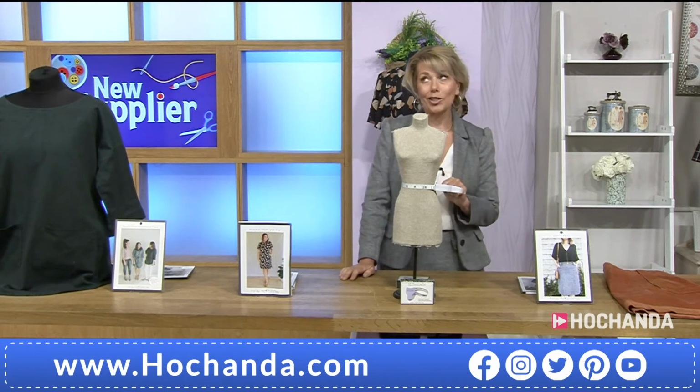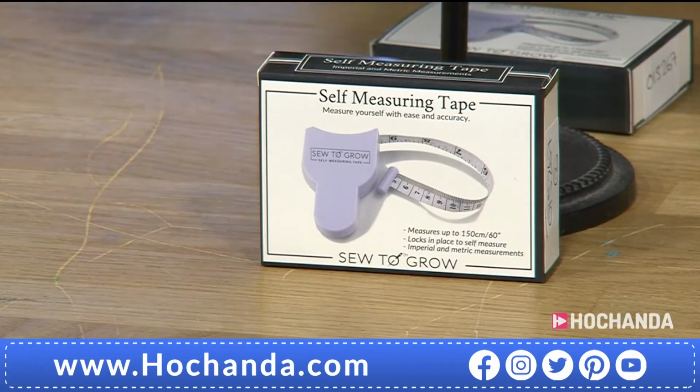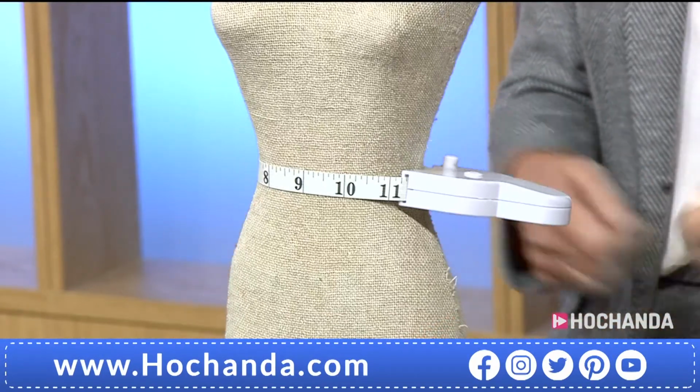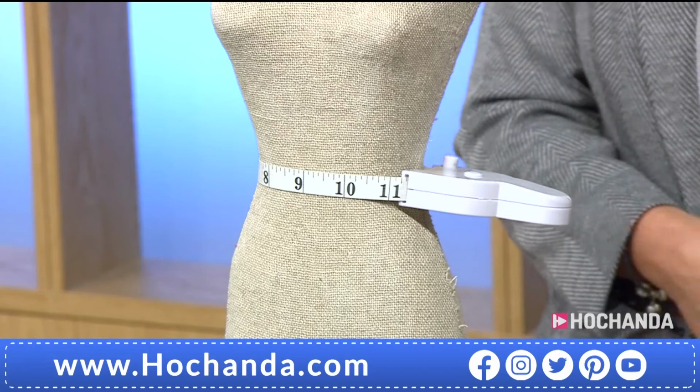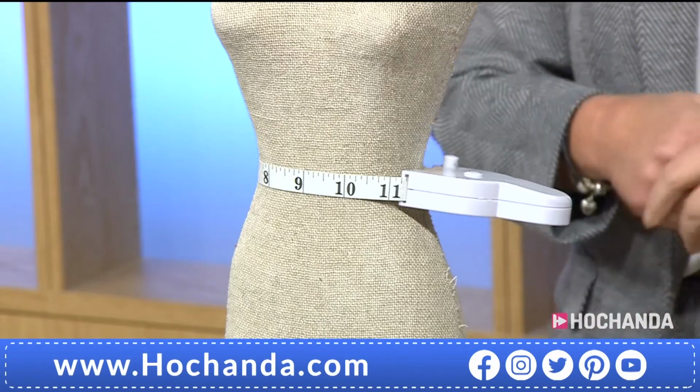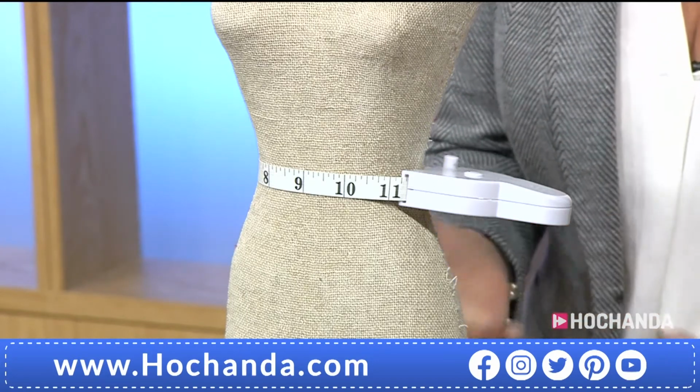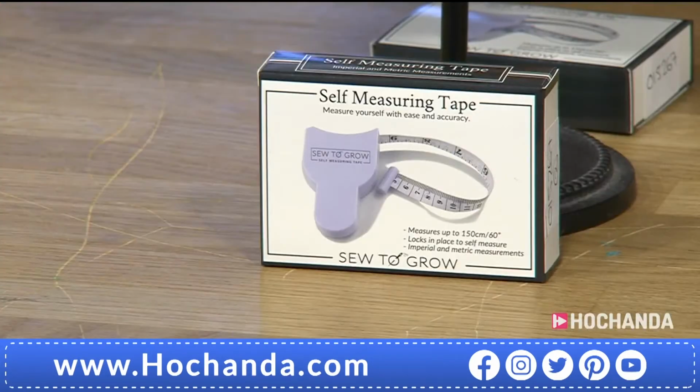Right. I also can't wait to see the video for this. I think this is genius. I really, really do. We've got here a self-measuring tape. How clever is this? Now, you know when you're trying to measure yourself, and there's nobody else there to hold it, you can't see in the mirror, how's this going to work? And especially at the moment, if you're dressmaking, perhaps you're still isolating, perhaps you haven't got the contact with other people, and you haven't got anybody to help you there.